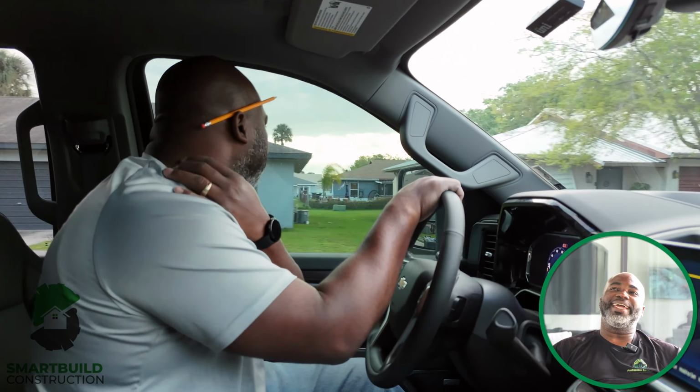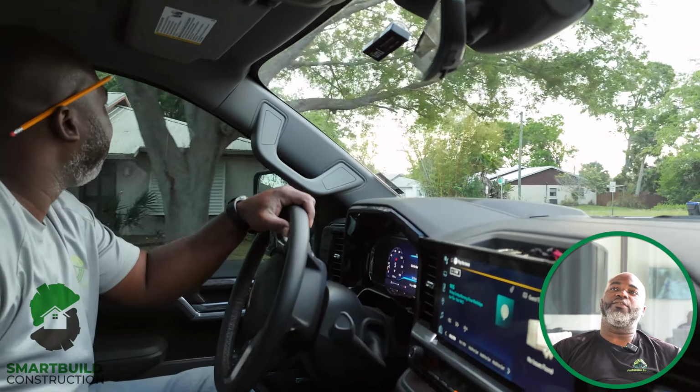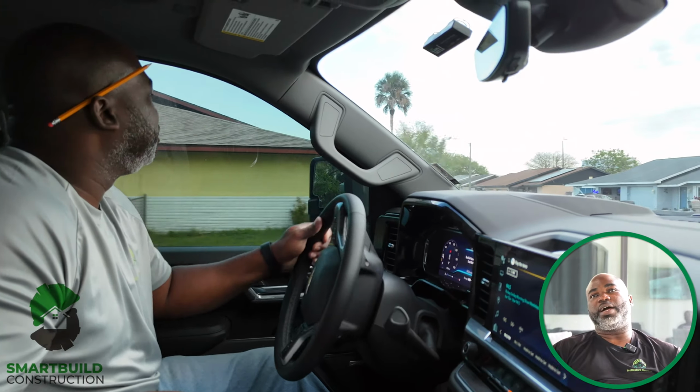3 exciting days: pour day for the slab, block day, and framing day, because that's when we get excited and get to see the project come to life, if you will. So we headed out here for block day.